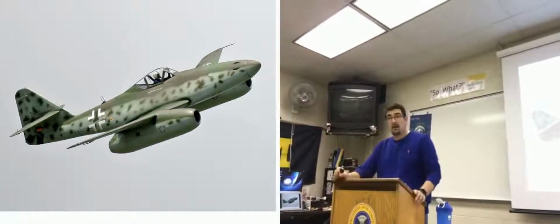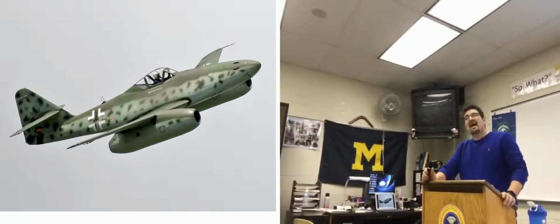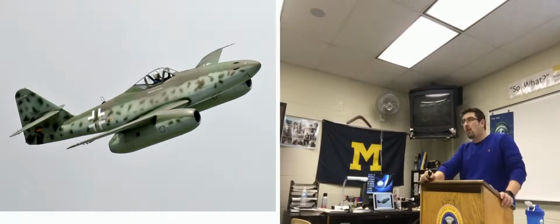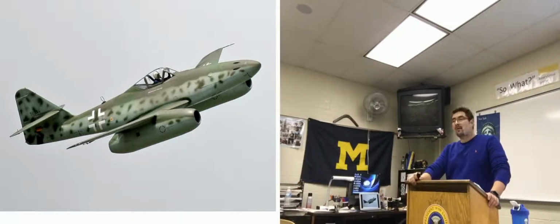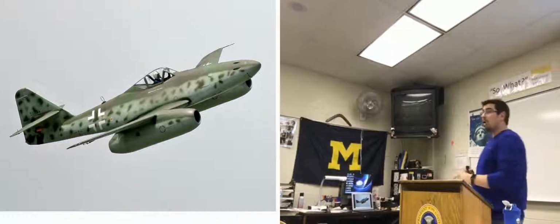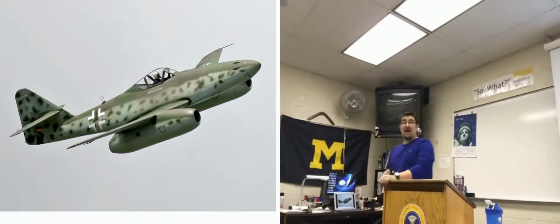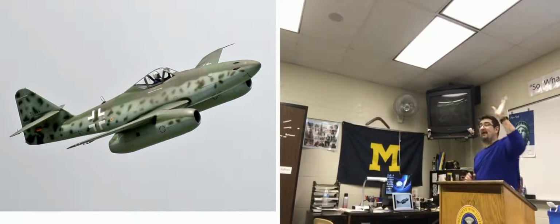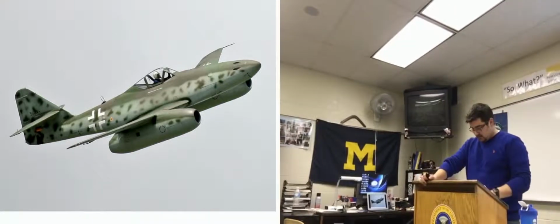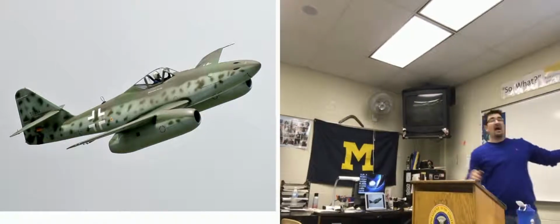rather than propellered aircraft. This is going to be towards the end of the war. This is a German plane here. Not a huge impact on the war. The Germans will have faster and more maneuverable jet aircraft than the Allies will. But what they can't do is produce them as fast as us and produce as many as us. But this is, again, another sign of things to come.